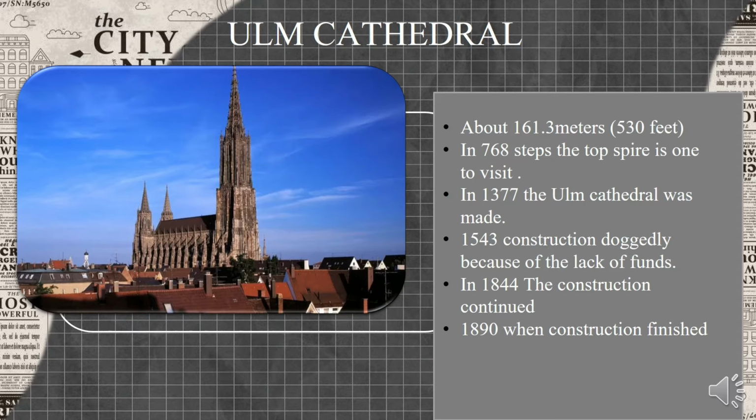Bavaria. In 1377, the Ulm Cathedral was begun, with 10,000 people dedicating their hard work to build this massive structure that can fit over 20,000 people. In 1543, construction stalled because of the lack of funds to support it. The one providing the funds is whoever is inhabiting the structure.